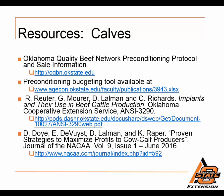In this slide, we list some information on how you can participate in OQBN. We've got a budgeting tool available which will help you project your personal profits, your personal returns from engaging in value added. We've got a paper that will show you how to use implants. And then we have another paper where we've kind of put all this together, which will show how you can put together even more practices and groups of practices to improve profitability. And if you have any questions, we encourage you to contact us here at Oklahoma State University or your local Cooperative Extension Service office.